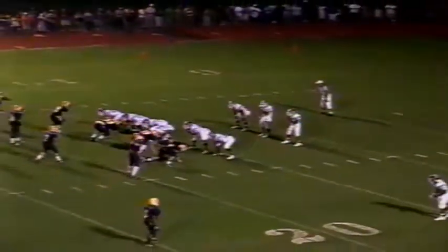So that play's going to be there. You'll see him go back to that. The high pass is the way to go. Hollingsworth jumps for it and caught it. He just happened to be out of bounds. Lebanon now 3rd down and 9 at their own 16. 6:46 to go in the 3rd.